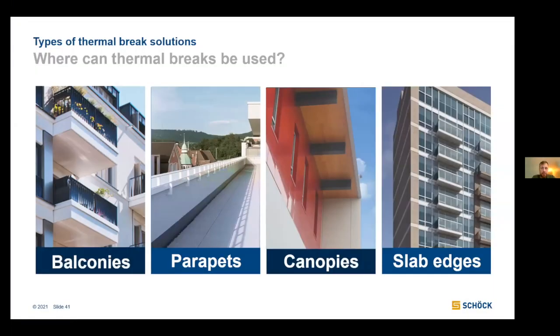So about the thermal breaks themselves and their applications, the most common areas where we find thermal breaks are going to be our balconies, our parapets, our canopies, and what I will say is a slab edge, but effectively it is more of a faux slab edge as an architectural element, where we have a thermal break about 6 inches inboard of what that exposed architectural slab edge finish would look like, as it's shown in the picture on the right.